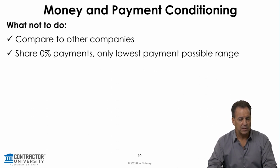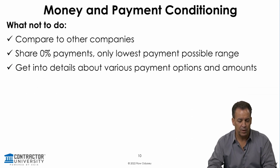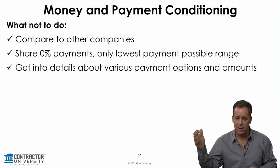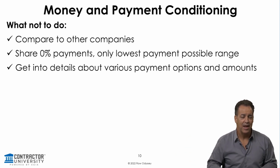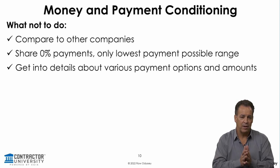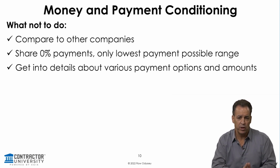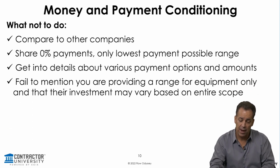Okay, I'm not only focusing on 0% payments here when I'm sharing the numbers, which I'll talk about specifically in another segment that we'll do, but I'm showing the lowest payment possible range is most important. I'm not going to get into the various payment options that I might have. I might have 6.99, I might have 9.99, I might have 2.99. You may have all kinds of different programs that you can do. I like to go in and focus on the one that is going to be my bread and butter solution for the lowest payment possible. That's just how I approach it.